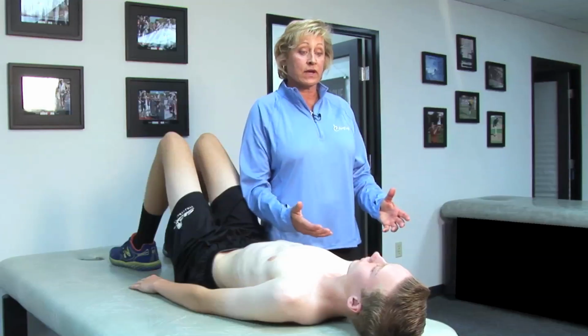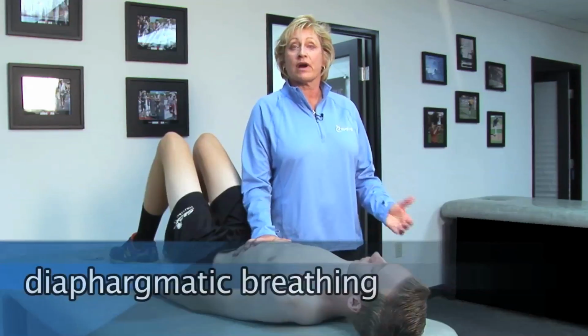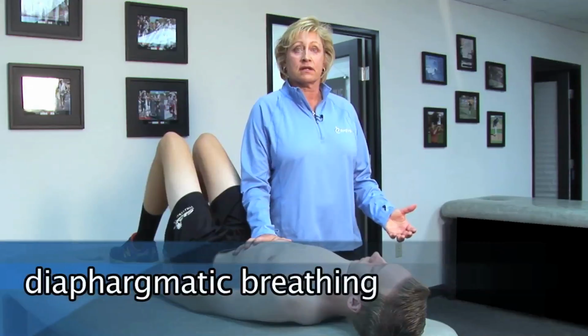So we're still in the first 4 weeks. Early on, diaphragmatic breathing is really important because prior to this, patients don't want to take a deep breath or aren't able to.